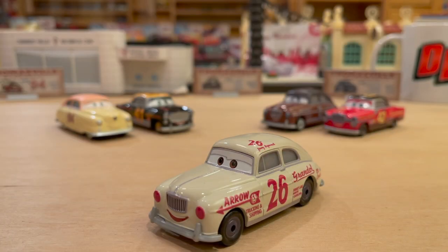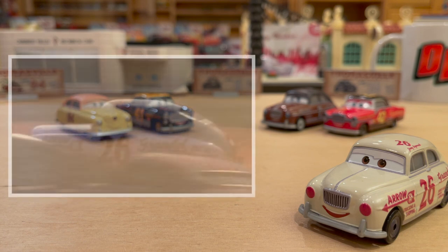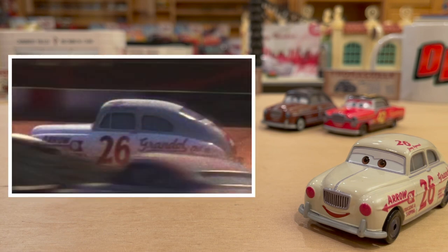Here is Jim Boy out of the package, looking pretty good. Not gonna say stunning or anything like that. I like the color, it stands out, but I'm frustrated with the inaccuracies here. So there he is in the movie. There's the front view, shows the grill and all that. And there's the side view, and you can clearly see his roof here.